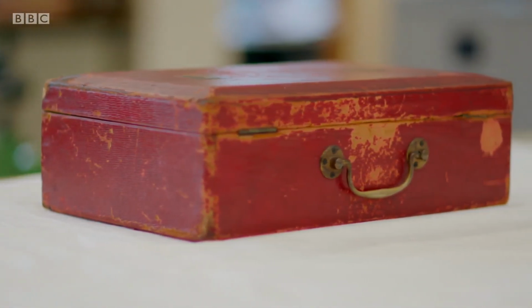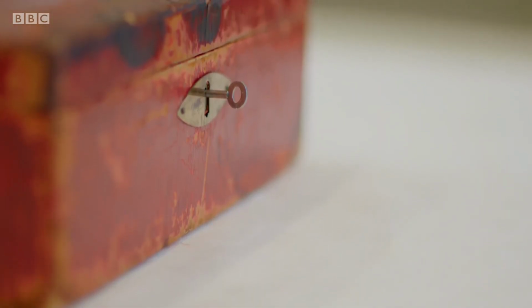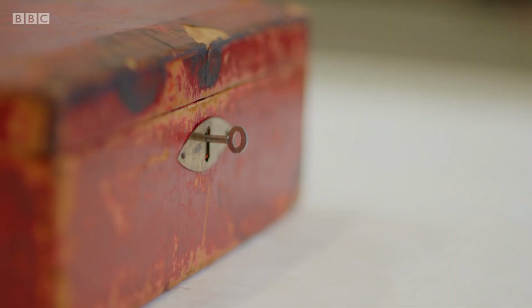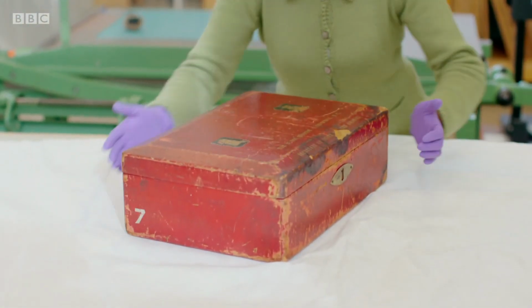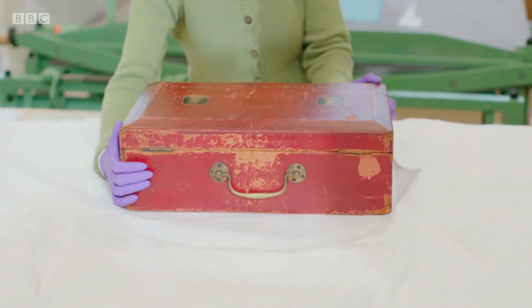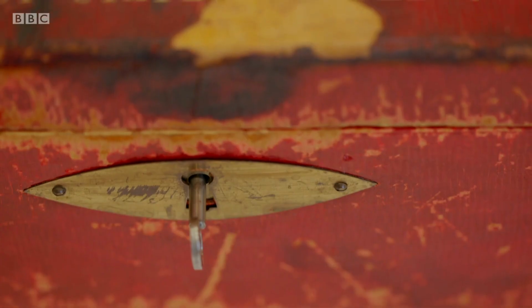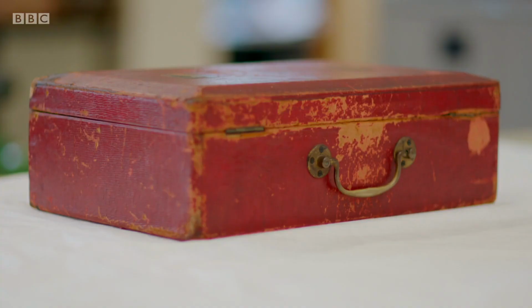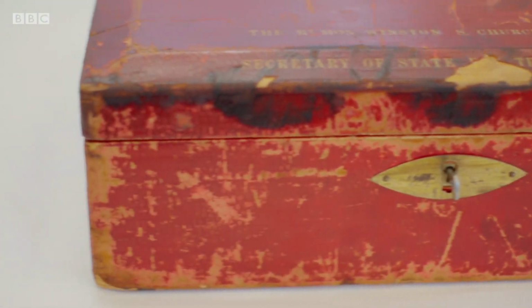Used by royalty and senior government figures since the 16th century to transport confidential documents, this particular box dates back 100 years. It's actually a very odd box. As you can see, the handle and the lock are not together. They're on opposite sides at the bottom. That's not what you'd expect, is it? It's actually like this so that you don't forget to lock it when you close it. So you can't actually go away without locking it. It's part of the security feature of such boxes. It's such a simple thing, but it's actually so clever.